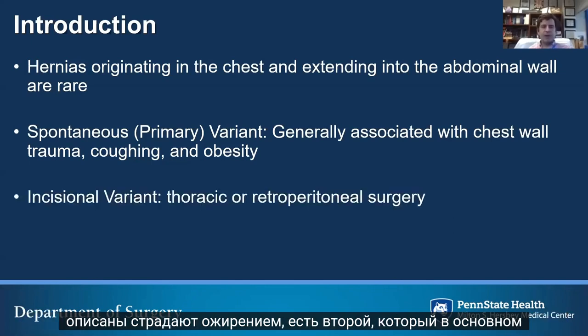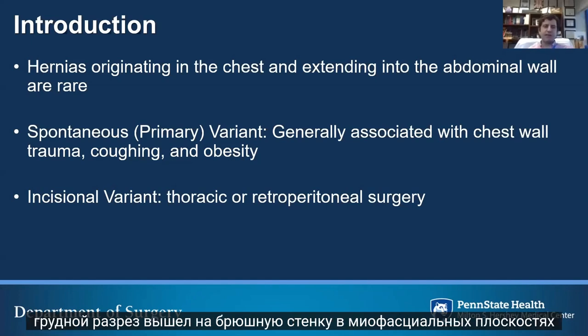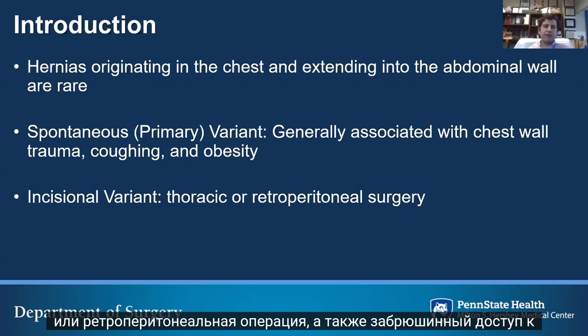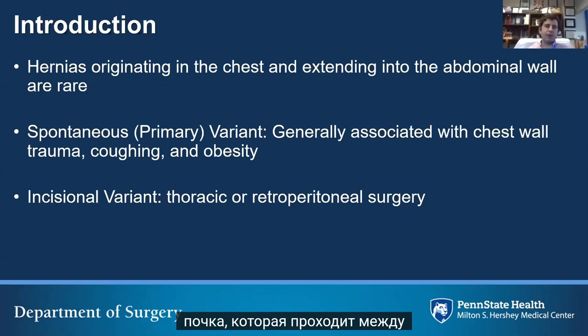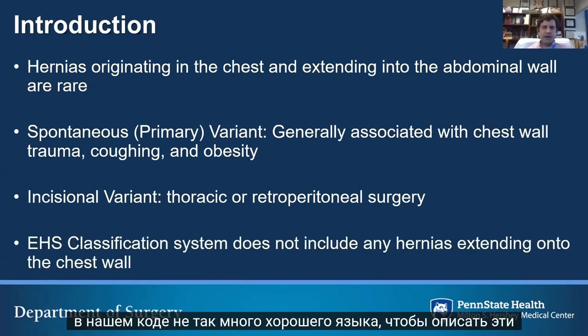There's a second, which is basically an incisional hernia variant. These are patients who have had a thoracic operation where the anterior most extent of the thoracic incision came onto the abdominal wall myofascial planes, or a retroperitoneal operation as well, like a retroperitoneal approach to the kidney that happens to go in between the posterior thoracic rib space.